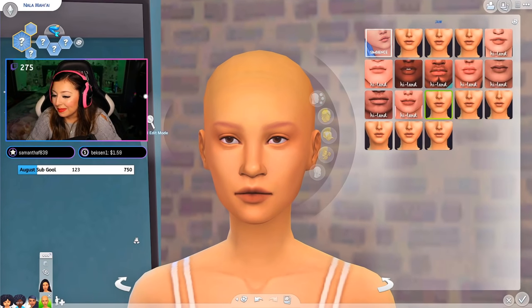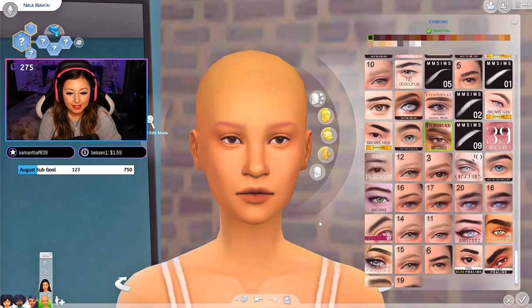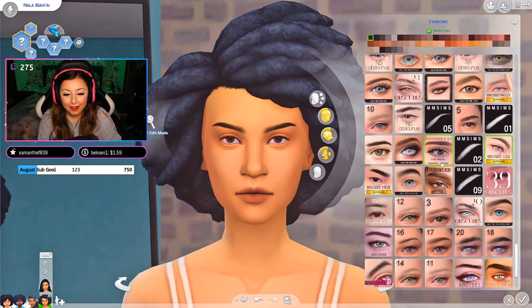Them ears, lips and eyes, Jesus Christ. Right, okay. So let's go for some eyebrows. We'll go for some, okay. Just put some eyebrows on and she's just got a thick head of hair. Thick head of hair. Okay, my queen.